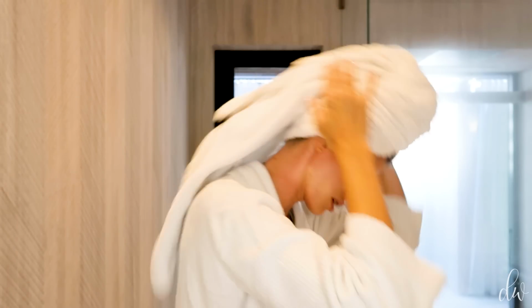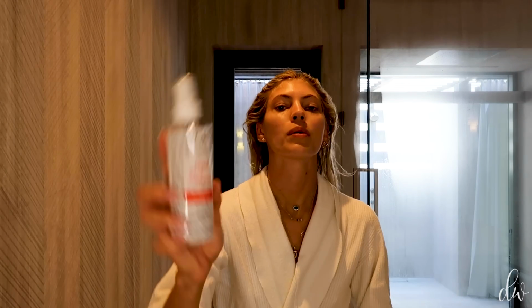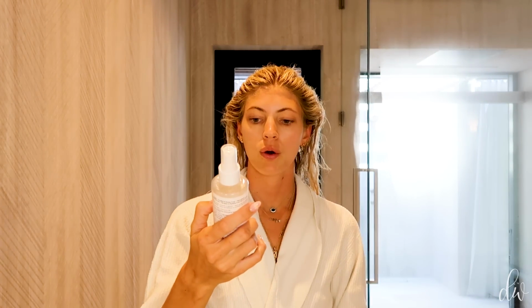I'm gonna do a quick makeup. Let me brush out my hair first. I'm gonna use Good Behavior IGK 4-in-1 Prep Detangler Spray.